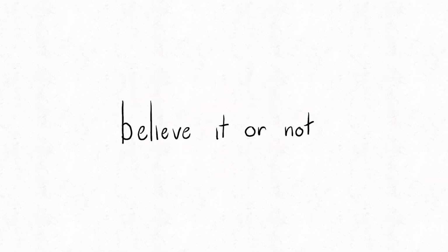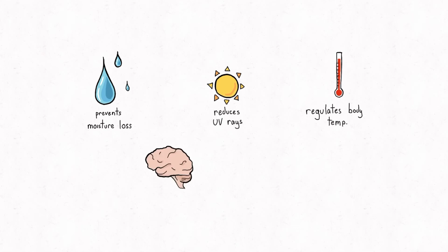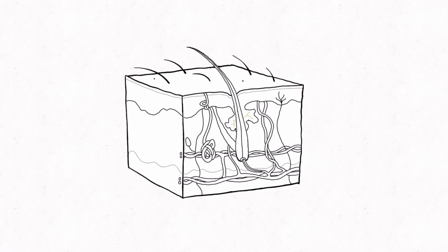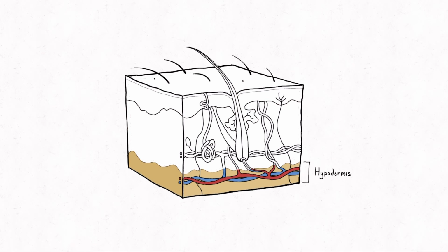Believe it or not, the skin has a lot more jobs than just that. It also prevents loss of moisture, reduces harmful UV rays, regulates the body's temperature, sends sensory info to the brain, and produces vitamin D. There are 3 layers that make up the skin: the epidermis, the dermis, and the hypodermis, also known as the subcutaneous tissue or the fat layer.